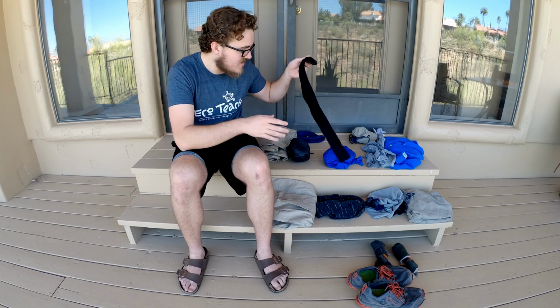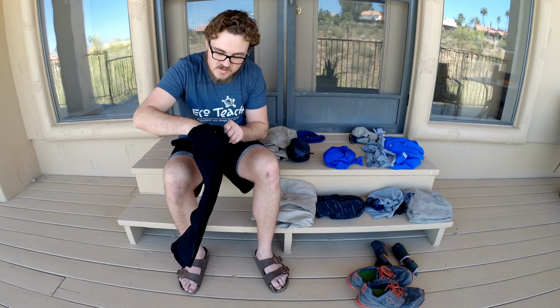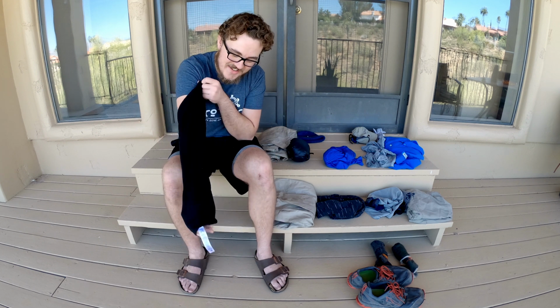On top of that, I also carried a merino wool buff. So this is one of those multi-use things where, as you can see, there's a bunch of holes in it. This is the one I carried the whole trail. So you can put this around your neck. It's like an expandable turtleneck.